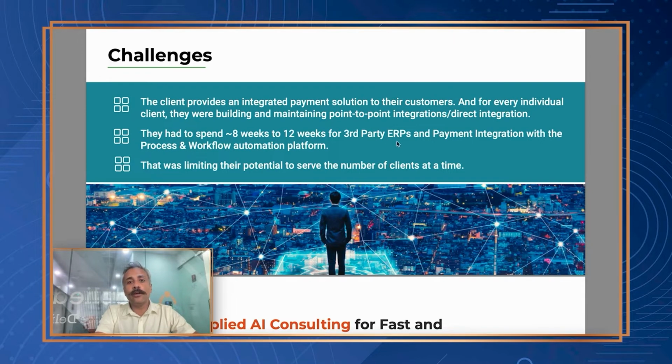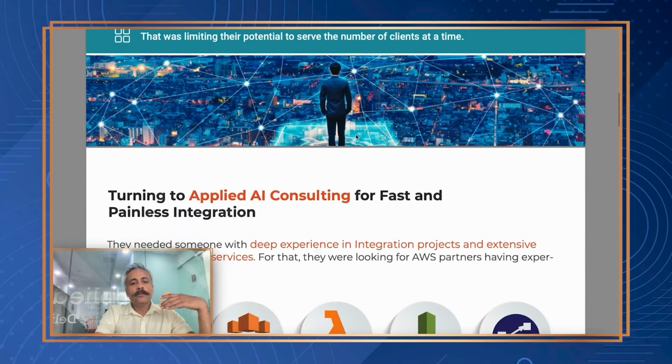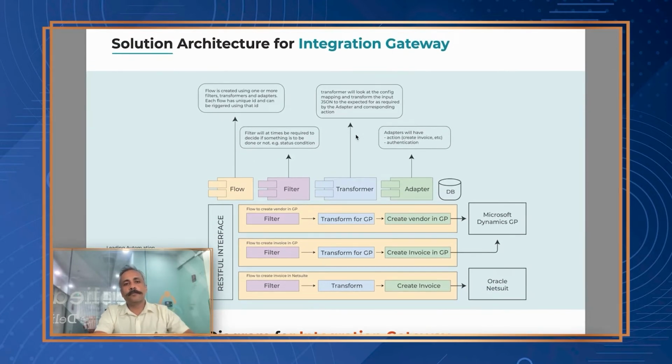So that's where it came down to how we can build a hub or a gateway which acts as a single place of integration for one or more products that they have. They are into document management, so they have a platform for that. So how did we do it? It came down to coming up with a hub or an integration gateway which consists of four critical components or entities: a flow, a filter, a transformer, and an adapter.